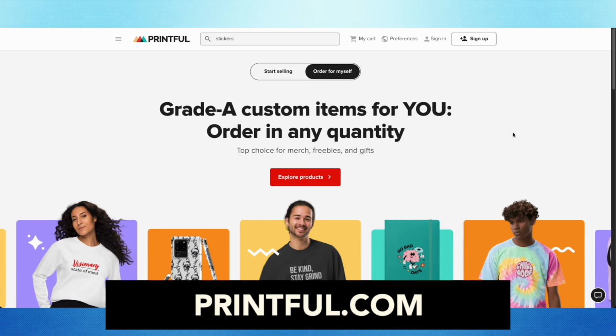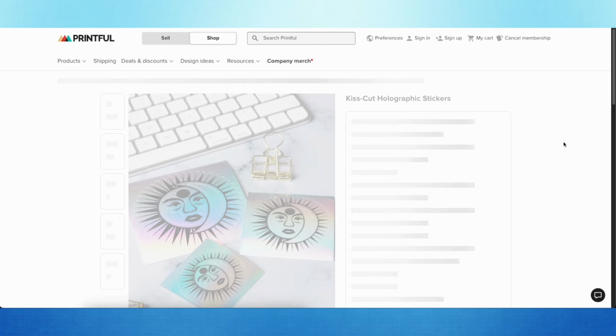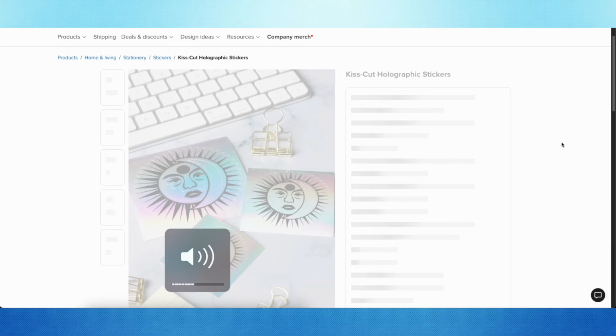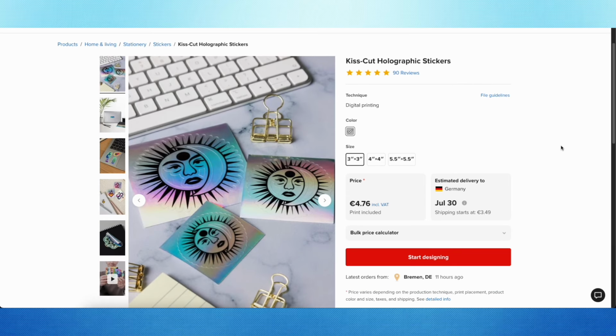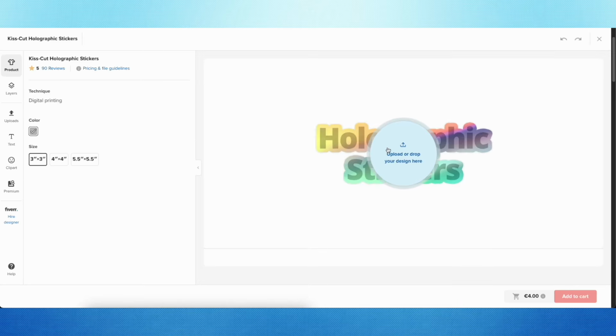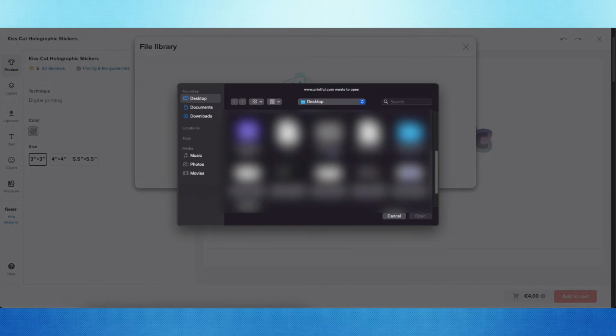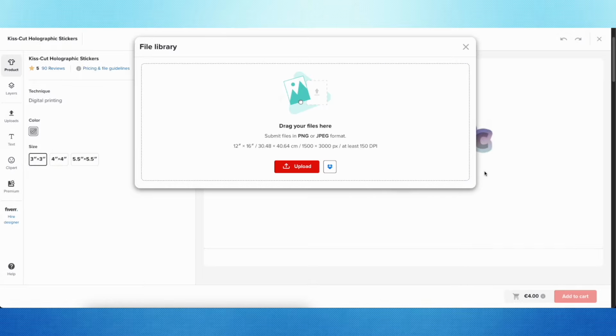For those, I use Printful, which works similarly. I really like the Kiss Cut stickers they offer. Once you find the option, you'll see what it looks like and some examples. So here's what you do. Click Start Designing, then upload your design, just like on Redbubble. It's all very straightforward, nothing complicated. You just sit down, create your designs, upload them, and you're good to go.